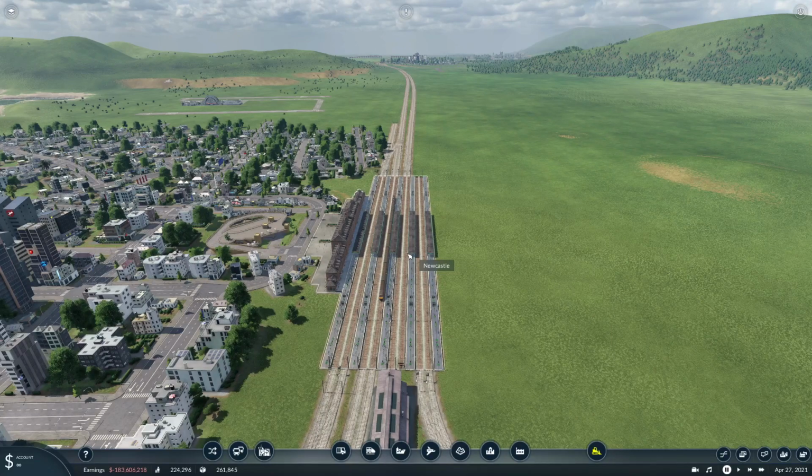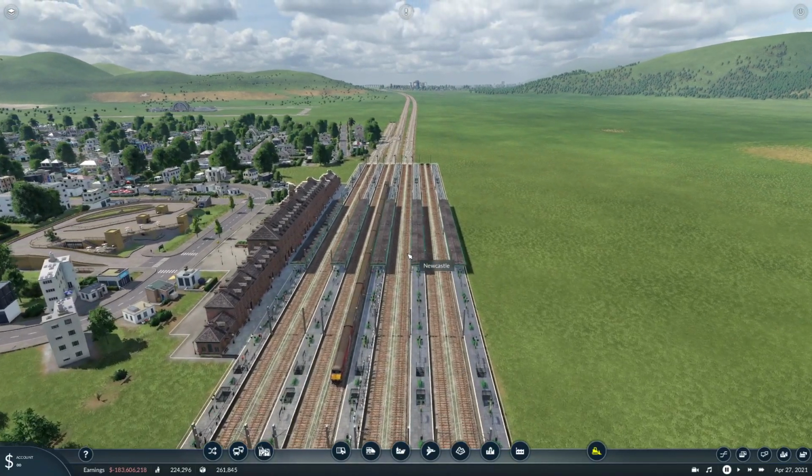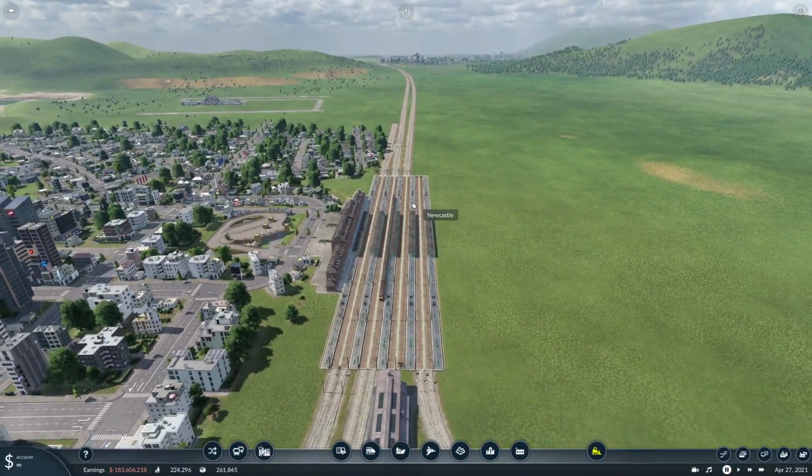So I'd love to see, in the next patch, the ability to lock platforms. It was a great feature that was added to Transport Fever 1. It should never have been taken out of Transport Fever 2. It should have been one of those, right, this worked really well, in the future we should absolutely add it. Now I don't know why they didn't do that, but it is really annoying.